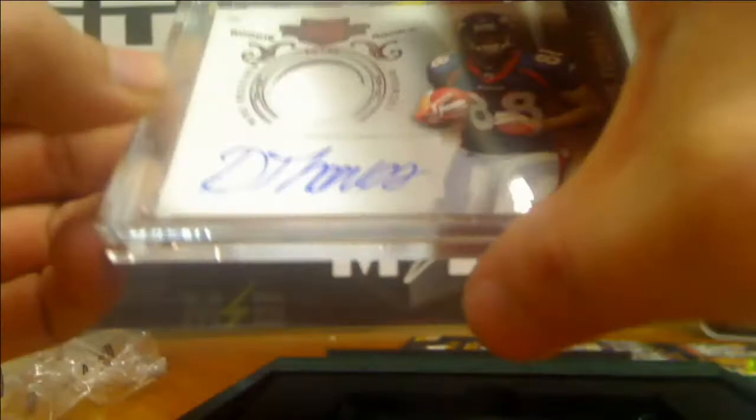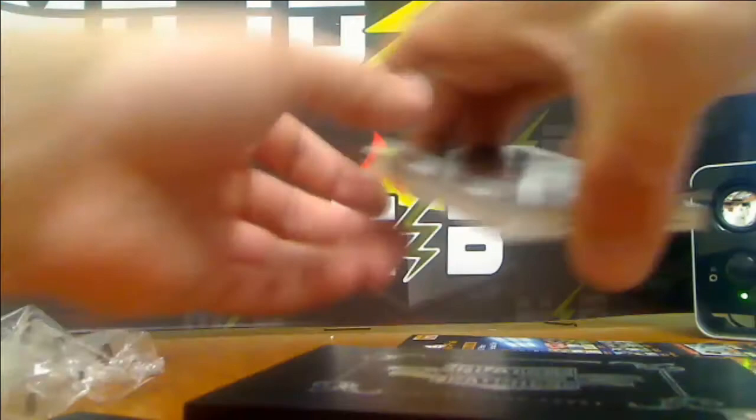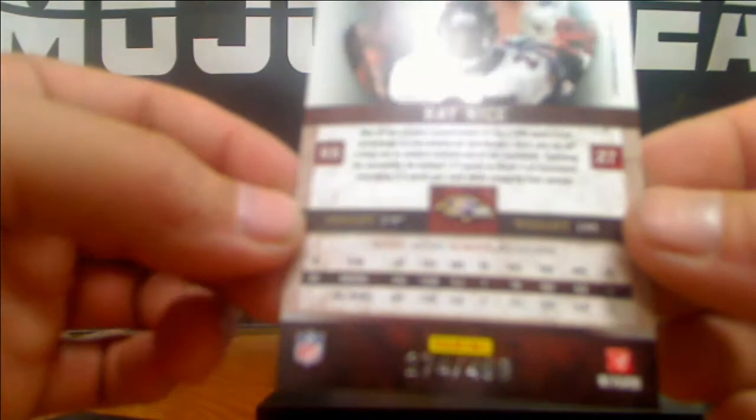High number, barely two color on that patch. And let's go with the base. There's a couple more hits in here. Got a Ray Rice. Ray Rice, numbered to 499, 274 out of 499. Ray Rice, Ravens.